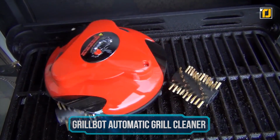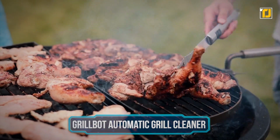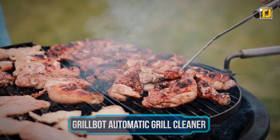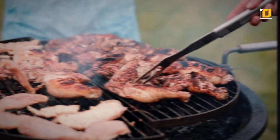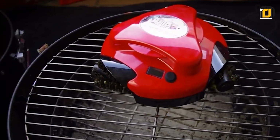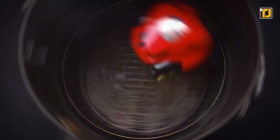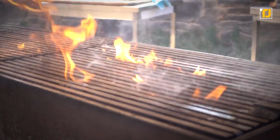Number 9. GRILLBOT Automatic Grill Cleaner. Don't you just love those 4th of July evenings when you're out grilling the most delicious barbecue on your lawn? While the food may certainly taste great, the effort that goes into the prepping and cleaning processes is sure to make anyone tired. Well, fear not.